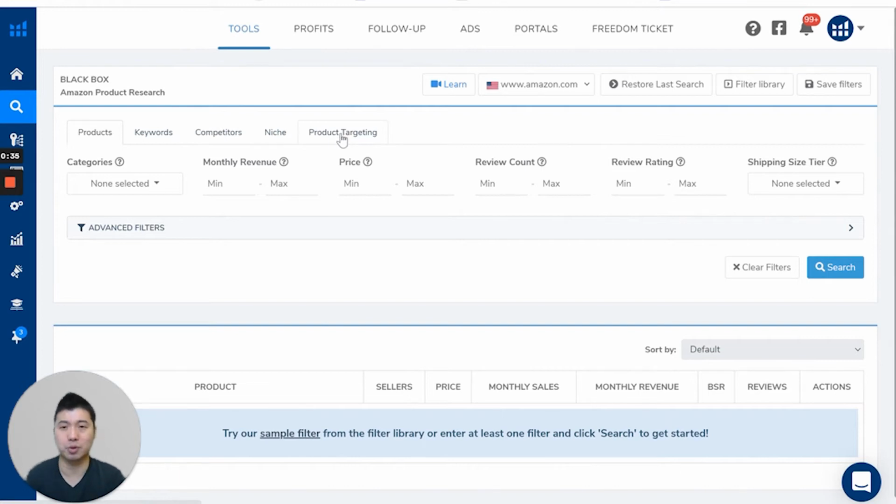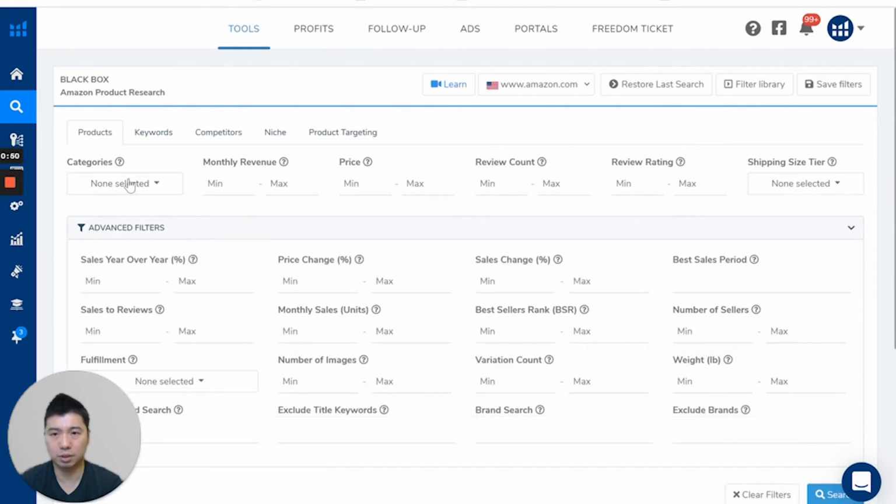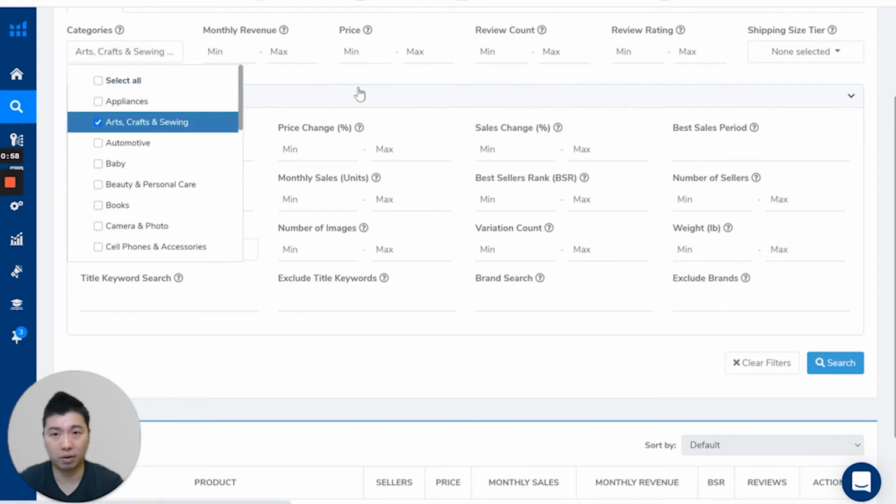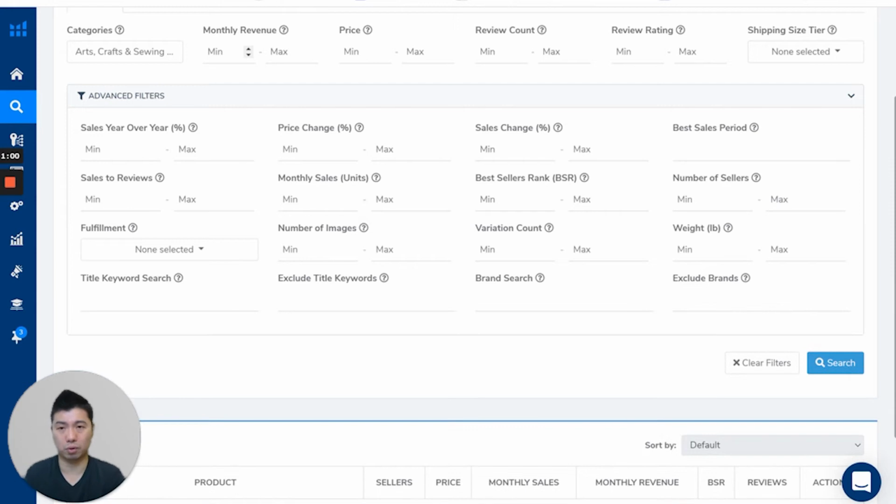I don't have time to go through all the different options, but what I prefer to use is the product tab. And what I would do in my filters is the following. I would click down on the advanced filters. I would also select categories one by one. So let's go for arts and craft first. Monthly revenue: what we're going for is $20,000 a month, so 1,000 as our min.